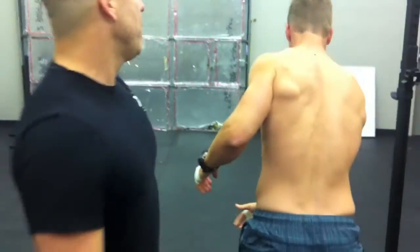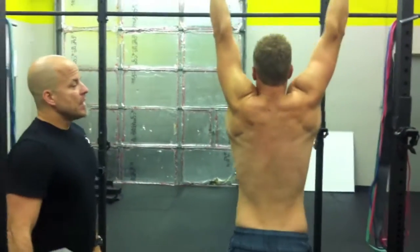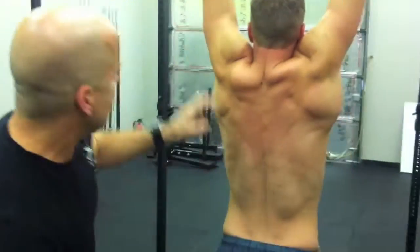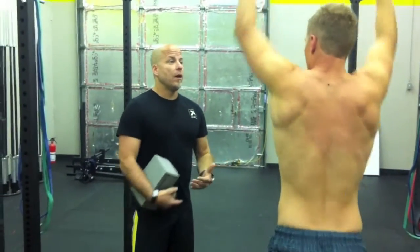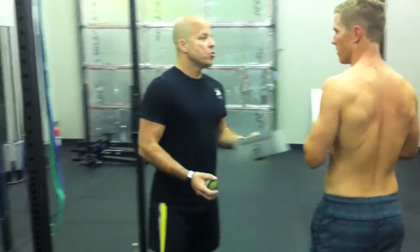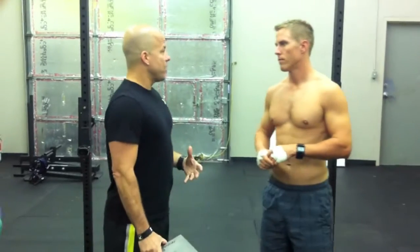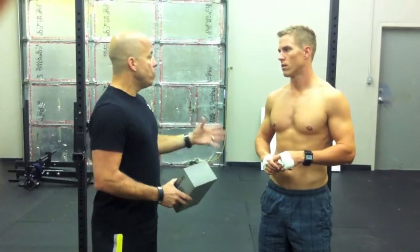So go ahead and hang from the bar, as if we were going to get a kipping pull-up here. Now what you're going to see is the muscular development here versus on the left side. It's going to play a big role in the way that your body is going to move throughout a CrossFit workout, or really any kind of functional training workout. So what we're going to do is work through your pecs, lats and psoas, and see if we can change the way that the body moves through that process.